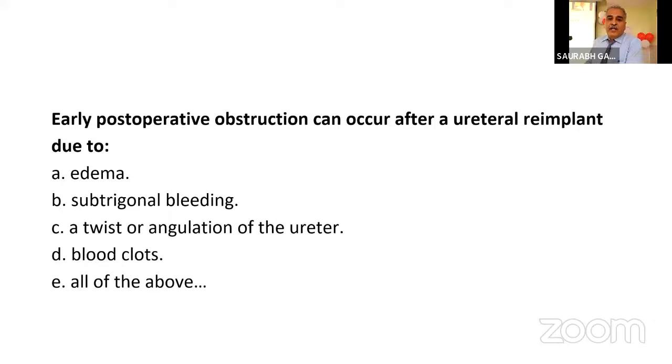Early postoperative obstruction can occur after a ureteral reimplantation due to edema, subtrigonal bleeding, a twist or angulation of the ureter, blood clots, all of the above. All of the above. So it's an early obstruction which occurs due to edema, subtrigonal bleeding, twist, angulation. This is very important. Angulation and twist, particularly in cases of Glenn Anderson, right? And blood clots. All these are important.